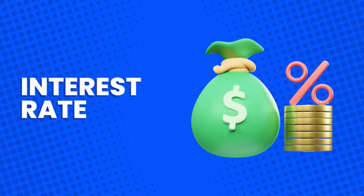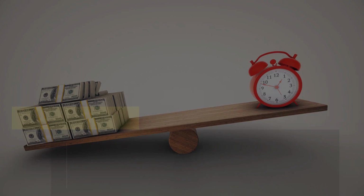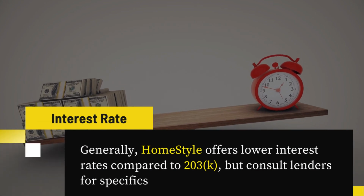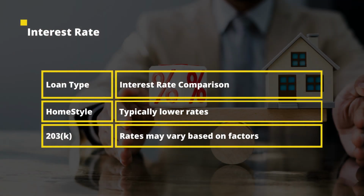Finally, let's talk about interest rates. Interest rates can vary, but generally, HomeStyle loans tend to offer lower rates compared to the 203K loan. We recommend consulting with lenders to explore specific rates based on your financial situation.